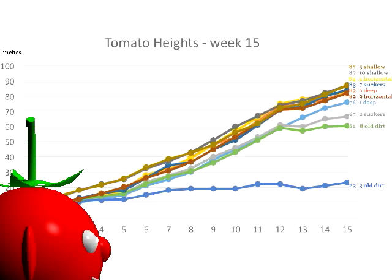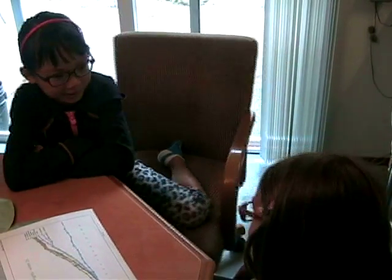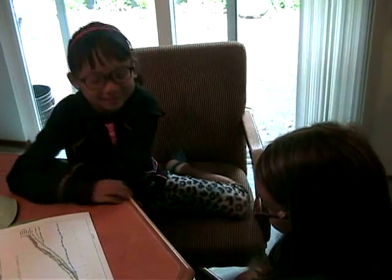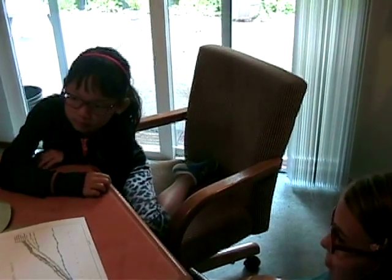Week 15 results. In the growth race, the 2 shallow plants have crept back into the lead. Ha ha! You said all the 7-hour sunlight plants would end up the same. But you said the shallow plants would fall behind. Good grief.